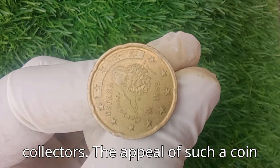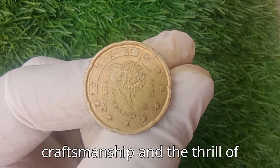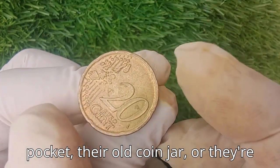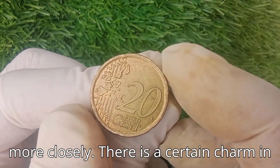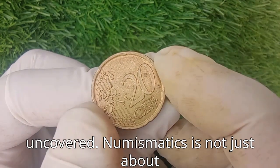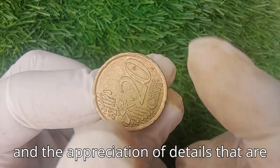The appeal of such a coin goes beyond its metal or its original monetary value. It represents history, craftsmanship, and the thrill of discovery. People are drawn to the possibility that something in their pocket, their old coin jar, or their forgotten drawer might be worth examining more closely. There is a certain charm in imagining that a small piece of the past could still hold secrets waiting to be uncovered. Numismatics is not just about value. It is about curiosity, patience, and the appreciation of details that are easy to overlook.